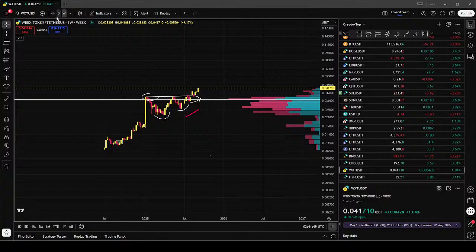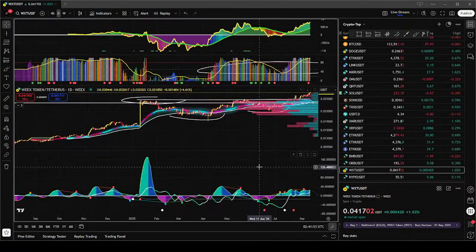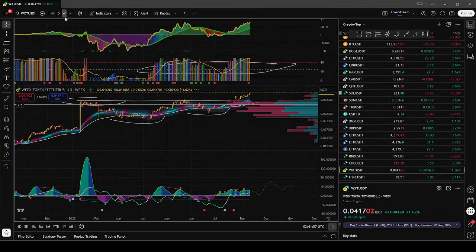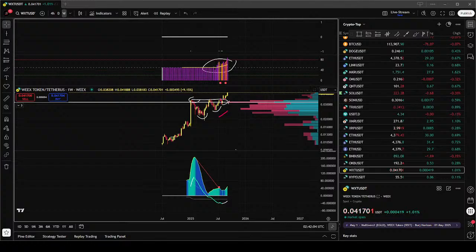But if we see the one-day chart here, it's actually looking very, very interesting. Volume is very good, very nice. I really like this chart, I have to say it. I really like this chart, but I don't have more data. I don't have more information. I don't know what to tell you.